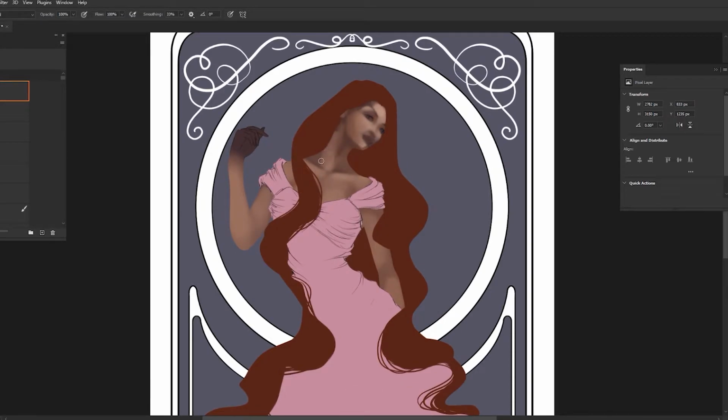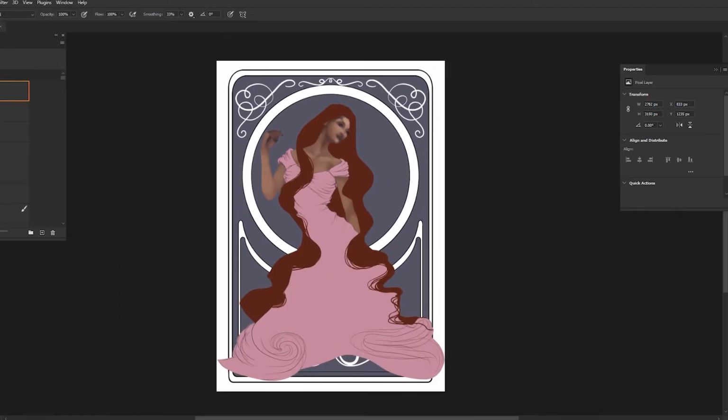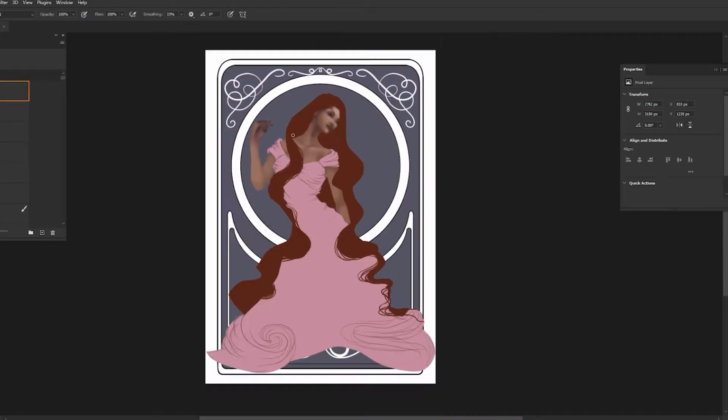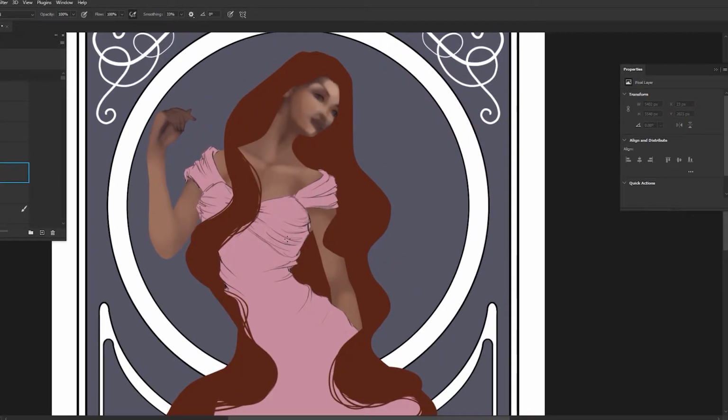Having color keys in your thumbnails takes the guesswork out of it because you're only really painting a few pixels here and there. So if it doesn't work out, you're not stuck with having to rework a giant 8K painting. Thumbnailing will take you an hour tops, and it will save you days and days of revision time.